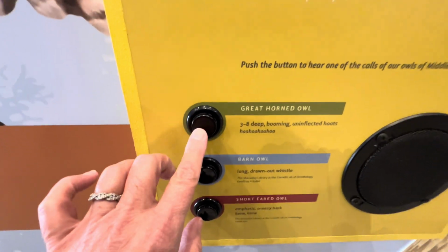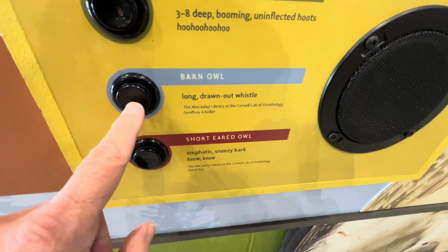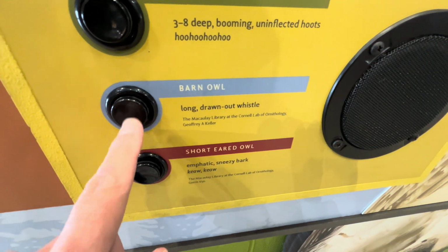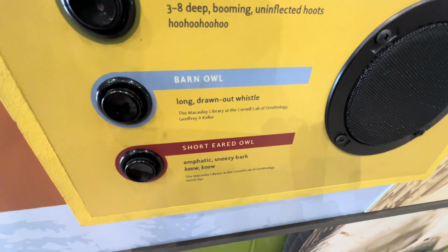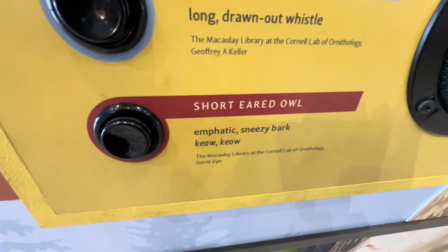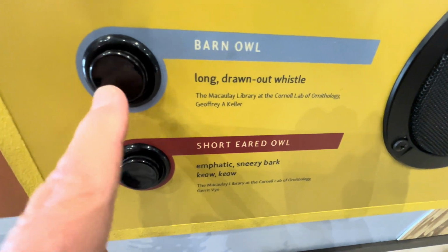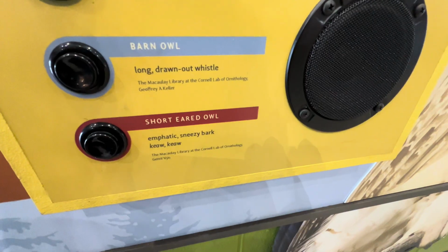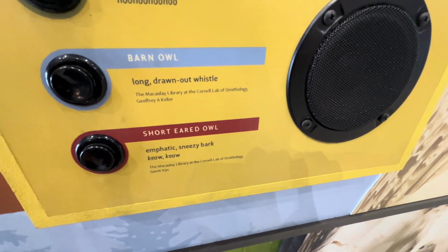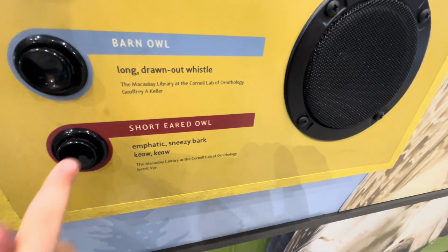So here's the great horned owl sound. Here's a barn owl. Wait, that's the great horned owl again. Hold on. Okay, here's the short-eared owl. No, it wasn't. That was the barn owl again. Okay, they do two calls each. So let's try the short-eared owl again. Yeah, that one totally sounds like a cat. I think that owl should be called owl cat. That just sounds like a cat.